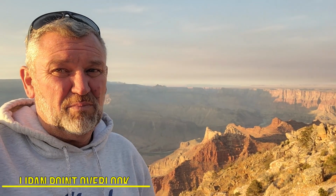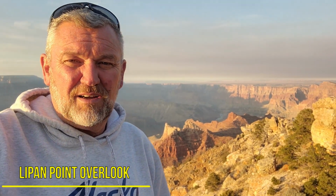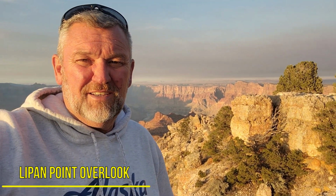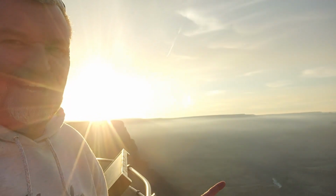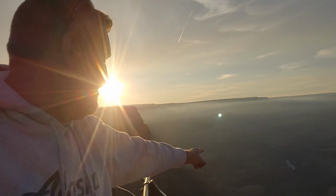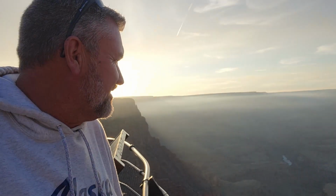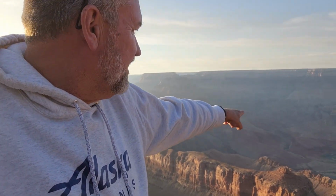I'm here at Lipan Point on my way to Desert View on the south rim of the Grand Canyon. And looking right over there, you can see the Colorado River where it makes the bend. But off to the west, it's looking a little smoky and the sun's getting ready to set. But you can also see the Colorado River down there from this point. So better views of the Colorado. It snakes through this area as well.